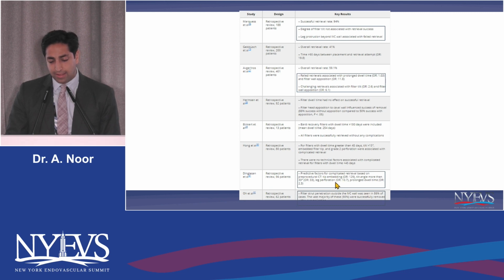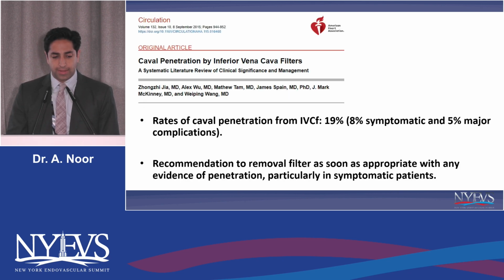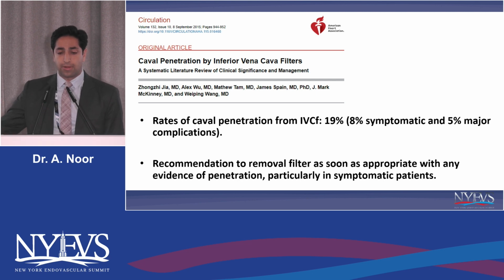The only significant thing I saw in this was that preoperative CT was beneficial in decreasing complication rates for evaluation. Looking at the more current literature for IVC filter retrieval, I think it starts from the Circulation paper that a lot of people cite. It looked at a cable penetration rate of IVC filters of 19%. A lot of people since then have critiqued this article, saying their definition of cable penetration was a little conservative. Most people suggest that penetration of the struts from an IVC filter reaches probably 30% or even higher, which we commonly see on CTs afterwards.